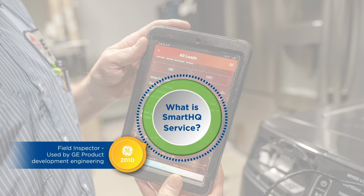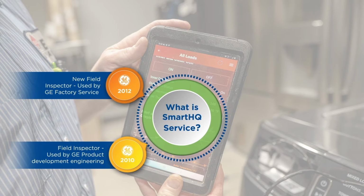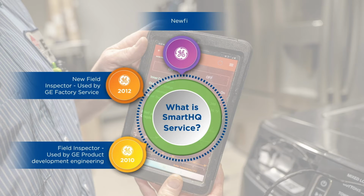2010, GE Appliances developed an appliance field analysis tool for appliance development engineers called Field Inspector. By 2012, this basic system had evolved into a field diagnostic solution deployed by GE factory service technicians called New Field Inspector, fondly nicknamed Newfie.